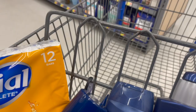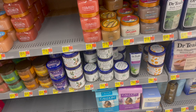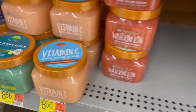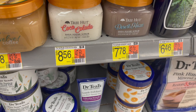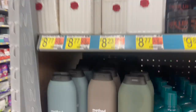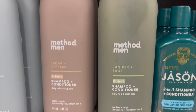And then, as far as scrubs, a lot of guys don't want to use scrubs because of the smell, but there are still some that you can smell and they don't just smell, as y'all would say, a girly scent. He will use my vitamin C. That really does not have a feminine scent whatsoever. The Coco Colada just smells like coconut. So yeah, just come in, smell some. If y'all see these in the body wash, try that C plus Serve. The Juniper plus Sage smells good. The Cedar plus Cypress, that smells good also.